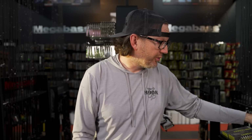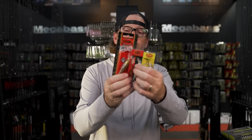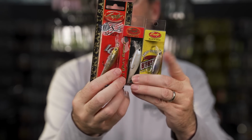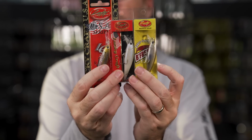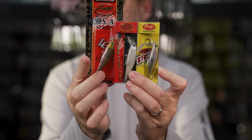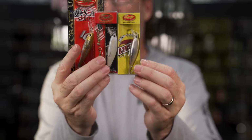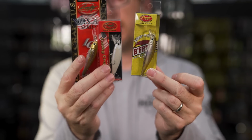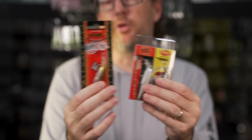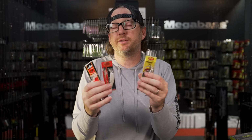Number two for me, this is kind of where it starts getting cloudy, and any of these could be good options for you. This is one that you trout guys are definitely going to want to pay attention to. This is the Lucky Craft Pointer 65. I have three different baits here because it comes in a regular version, a DD version, which is deep diver, and a Japan package. In Japan they call the pointer the B-freeze. So if you're wondering what's a B-freeze or what's a pointer, they're the same thing.